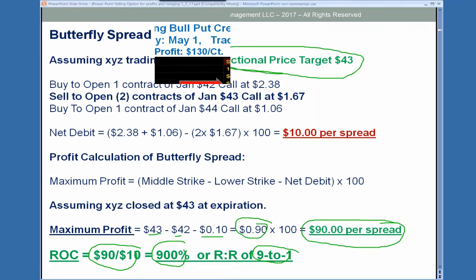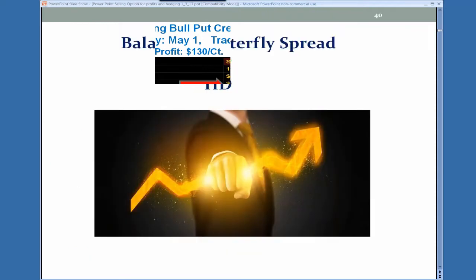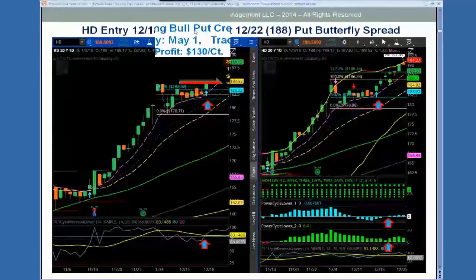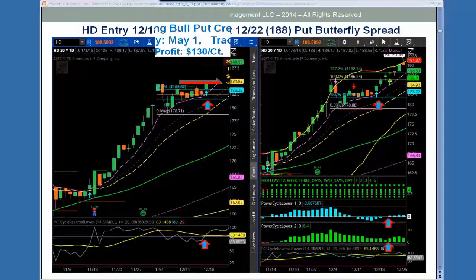Okay, so here's an example of this butterfly. This was on Home Depot about a week ago, and this was a directional target trade. Home Depot on the 18th of December was trading at 183.50 right here, and we were looking for a target. So it's trading right here. We were looking for a target up here to this Fibonacci extension of the 1272, which was coming in at 188.